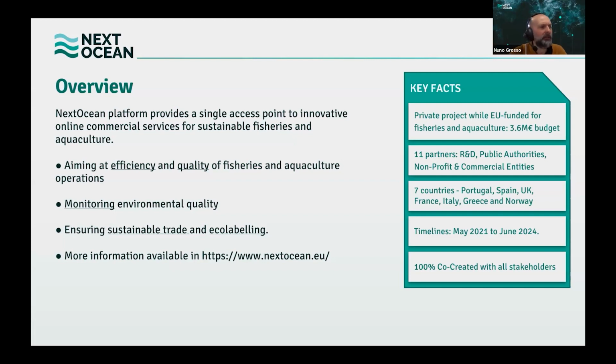So we aim to develop a platform to provide a single access point to innovative online commercial services for sustainable fisheries and aquaculture, aiming at the efficiency and quality of fisheries and aquaculture operations, improving those with EO data, monitoring environmental quality, ensuring sustainable trade and eco-labeling, being able to better trace fisheries and aquaculture operations so we can assure that the consumer is informed of the different steps towards the species that they are purchasing. And we have more information available to you on the project website.